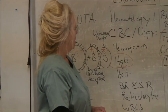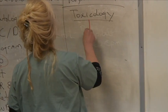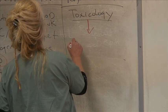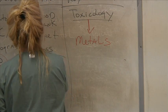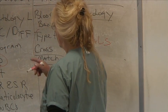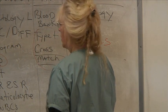Cool. Alrighty. So let's take a look at royal blue for toxicology. Toxicology in the sense that we're looking for metals. And this is why we're going to take a look at the additive potassium 2 EDTA. Metals that don't belong in our body.